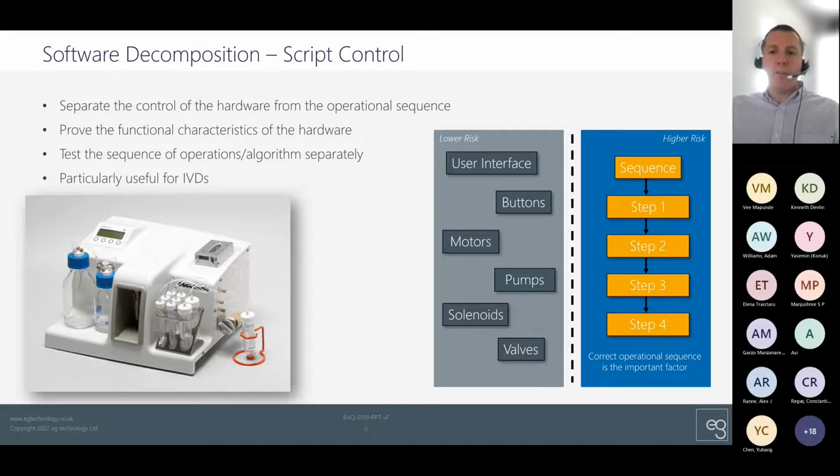This method generally assumes that the system has some hardware elements whose performance and response to stimulus can be rigorously defined and tested. So the actuation of valves, the movement of syringe pumps, moving fluids through the system, for example. The clinical benefit, and therefore the clinical risk, in instruments like this derive from operating the correct sequence of the hardware and the ability to reproduce that sequence time after time.